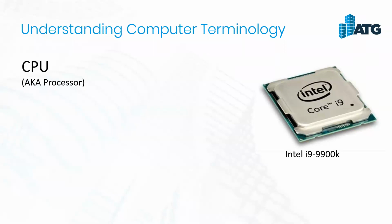I can get a higher clock speed with lower cores, or I can get more cores with lower clock speeds, right? So you might see something that's a 3.2 gigahertz dual core, and it might not be as fast as something that's a 3.0 gigahertz quad core, right? So we want to kind of balance and get the most gigahertz and cores we can get out of a possible processor. Now on this slide, I've got an Intel i9 9900K.